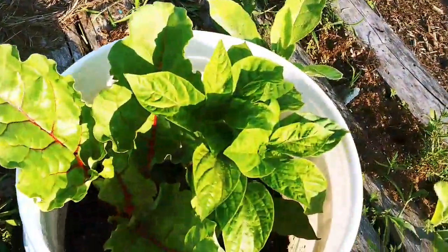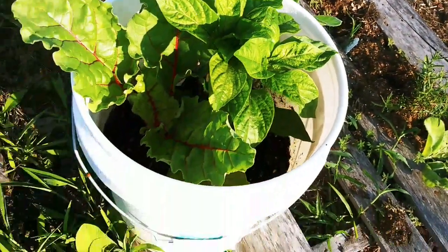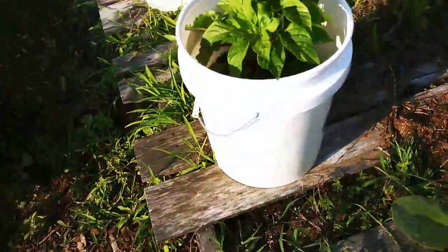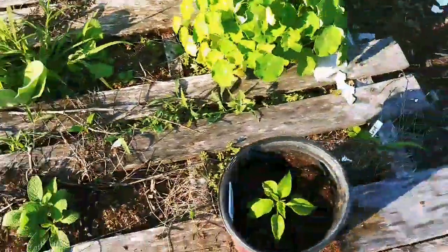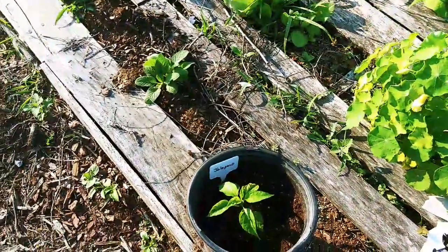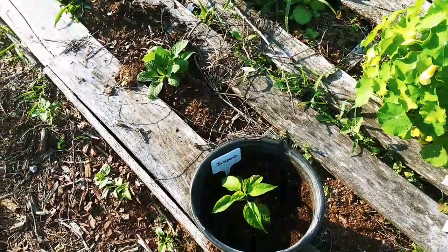This is a grasshopper who's probably going to die in the next few days because he's eating something that's got BT all on it. Chard and a five-color hot pepper. At least he's on the chard and not the pepper. That's a jalapeno growing inside an azalea tub.